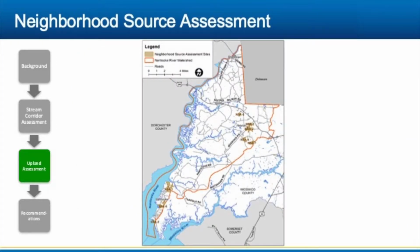So first, the neighborhood source assessment. We did a desktop assessment where we looked at all the different types of neighborhoods in the watershed and characterized them by lot size and development age. And then we visited 8 different neighborhoods, and we tried to get 1 representative neighborhood in each of those different types so that we could come up with a specific suite of BMPs for each neighborhood type. Typically, you have townhouses, apartments, and single-family homes, and you're not going to recommend a rain barrel in an apartment. But a lot of these were the same sort of neighborhood, so they had a lot of similar recommendations.